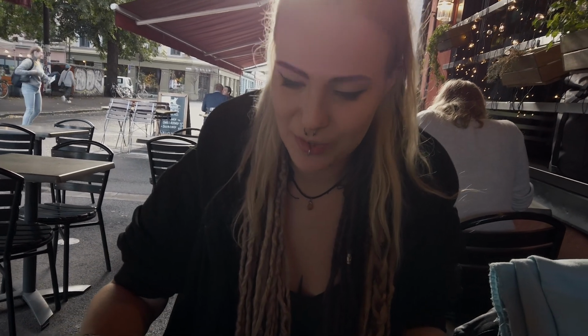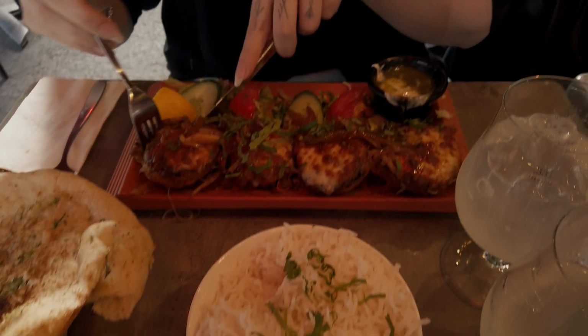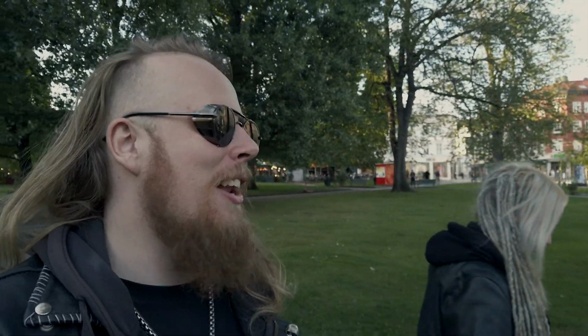This looks like the best samosas I will probably ever get. Yeah, they look great. I hope they taste just as good as they look. I have to stop filming and start eating. Well, we made the right decision with food. That was delicious food. Really good.